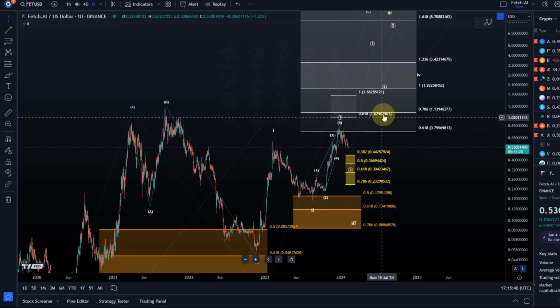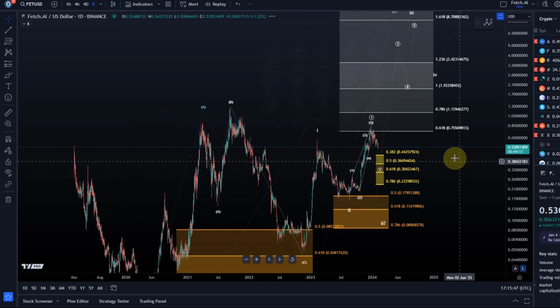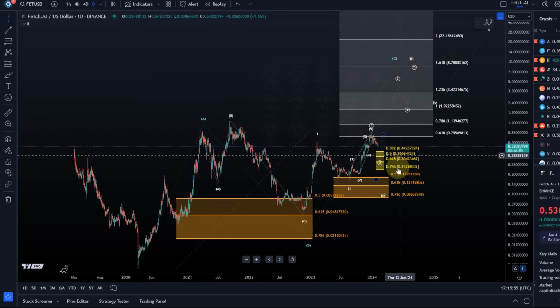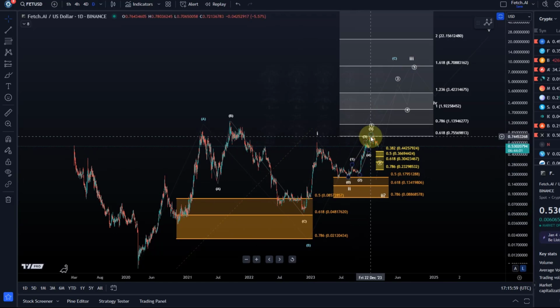Now, nothing's guaranteed, okay? This is purely what I get from the projections. But I'm warning because I don't like the initial move up. It looks a bit like an ABC structure. So just highlighting what I see right now, and as long as we're holding support, this could indeed be a 1-2 setup.